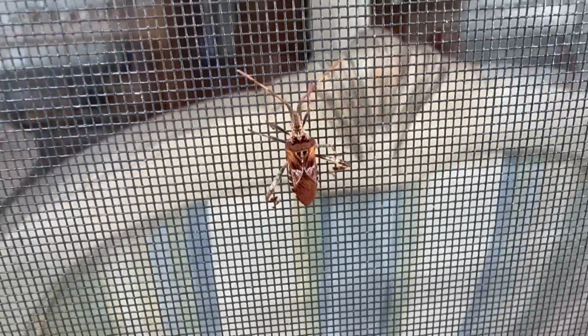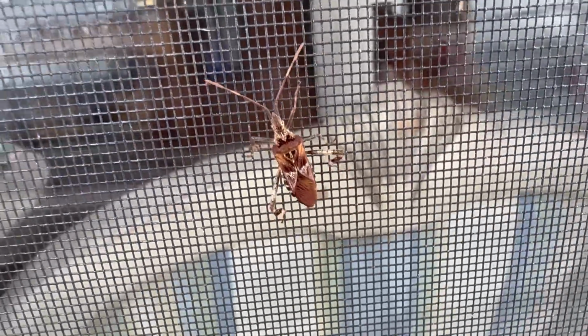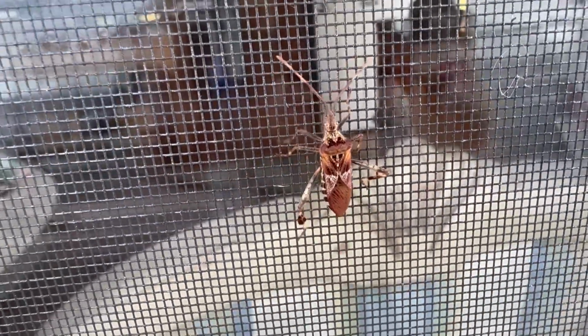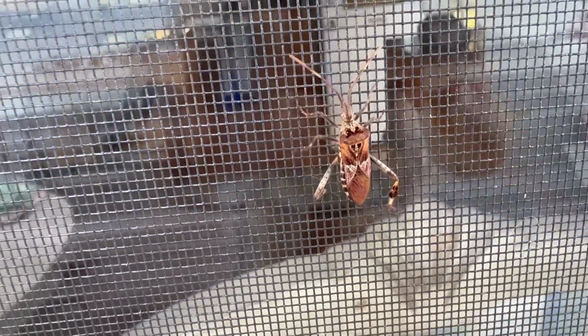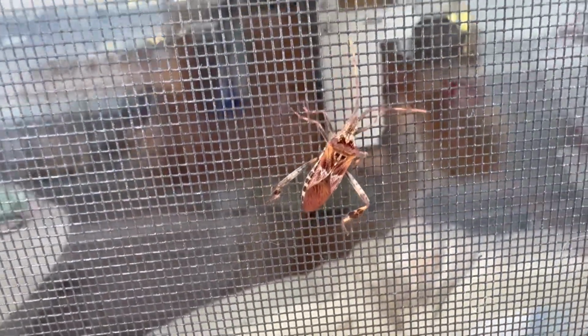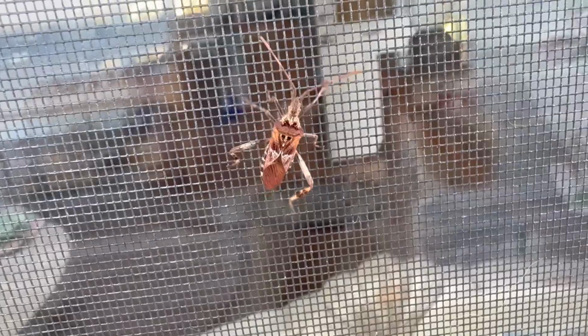Not a spider, but certainly plenty creepy crawly. 1, 2, 3, 4, 5, 6 legs, a couple of antennae. Where are you going? Watch out for the spiders up there. I wonder who would win in the war.